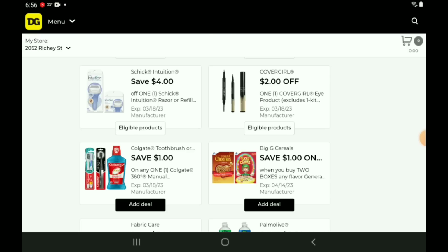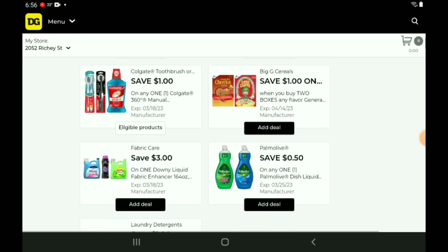We have a 1 off 1 for the Colgate mouthwash. These are priced at $5. After the coupon, you're going to pay $4. We do have a clearance event matchup for that one. We have a new 1 off 2 for the General Mills cereals. Next up, 3 off 1 for the Gain Fabric Care.